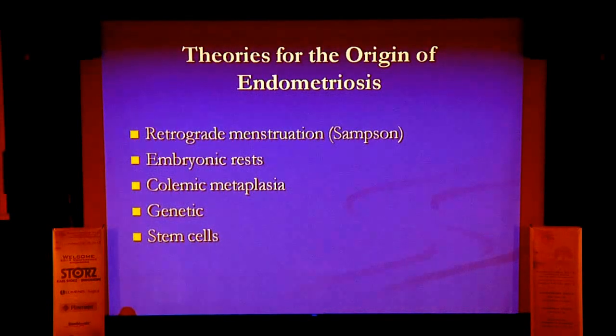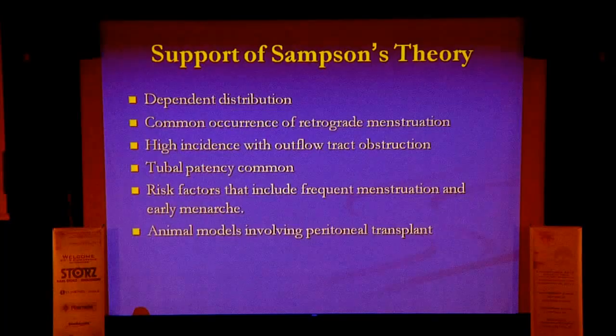Clearly, as others have pointed out this morning, there is certainly a familial tendency to develop endometriosis, so there is a genetic component, and we'll talk about that today. And we'll also talk about the role of stem cells in endometriosis, something that we've been working on for the last several years. So why do we think that most endometriosis comes from retrograde menstruation, consistent with Sampson's theory?